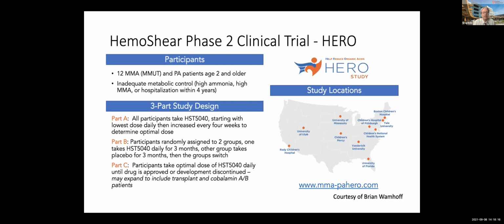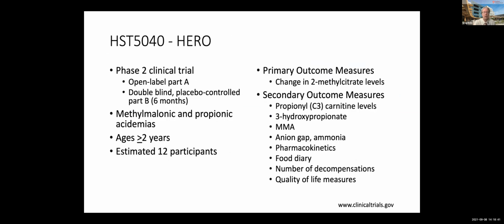Part C is following the analysis of what's going on in parts A and B. An optimal dose will be decided upon, and participants in the trial will take this study drug daily until it is approved by the FDA. They're thinking that the trial might expand to include transplanted patients and cobalamin A or B patients as well.